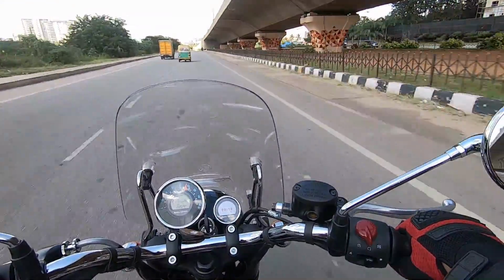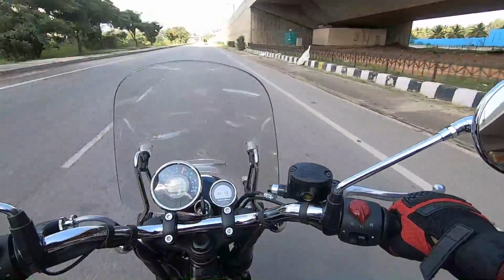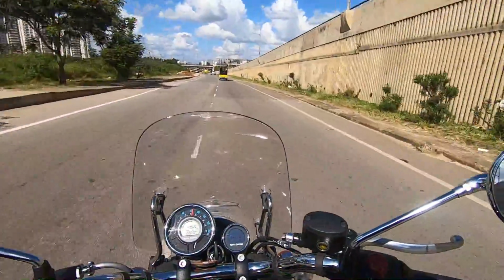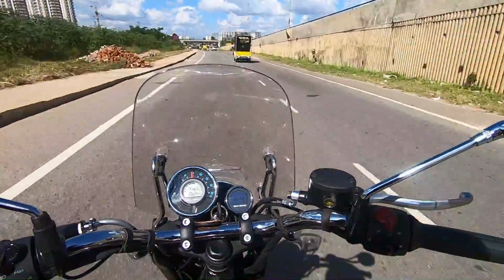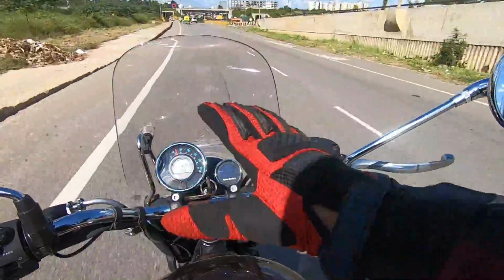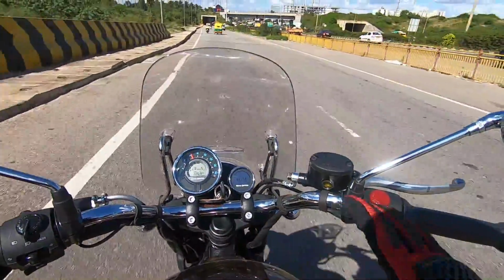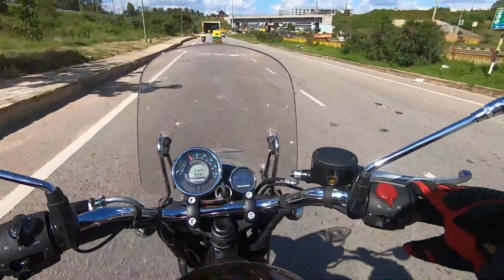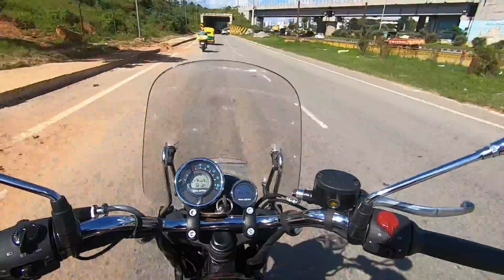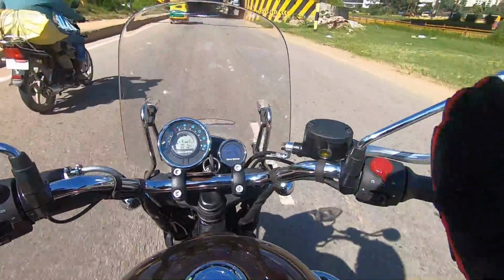I'm in 100 for a long time, so no major vibrations. It's very comfortable, I'm able to ride it. So in terms of performance and vibrations and refinement, Royal Enfield has done a very great job. I mean, the best sweet spot would be somewhere around 90 to 100 on highways, with very minimal vibrations, that's for sure. There are vibrations, but not to the extent that you're going to feel it within your body. It's not that way. But maybe I'm wearing gloves, maybe that could be one point.